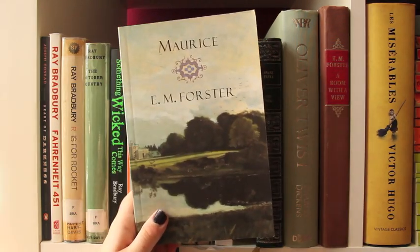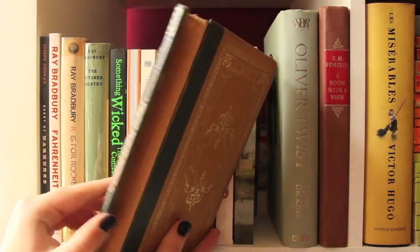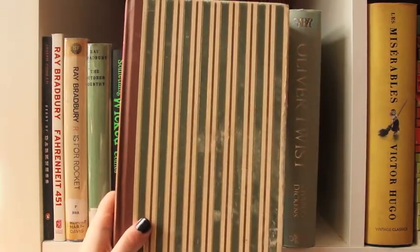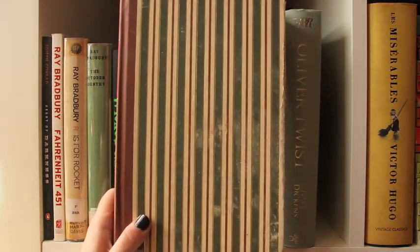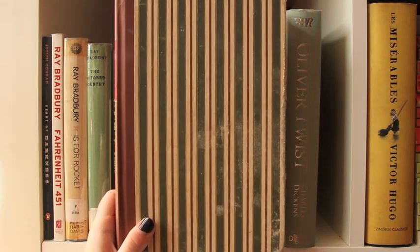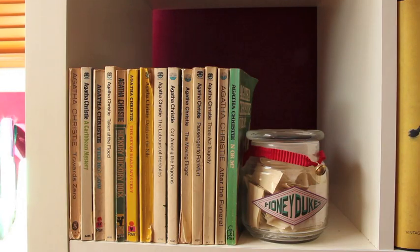Maurice by E.M. Forster, and another Kafka. This one is The Trial in this gorgeous but ever so slightly broken book. Oliver Twist by Charles Dickens. And lucky last, my incredibly beaten up and terribly water damaged copy of E.M. Forster's A Room with a View, which is probably my favourite all-time classic. Absolutely adore this one.